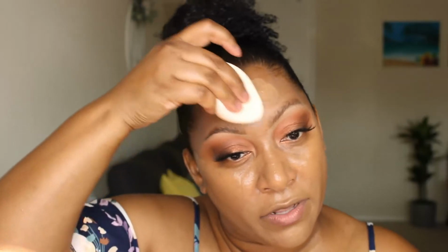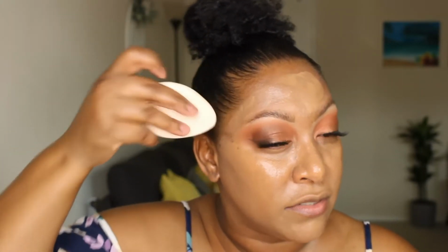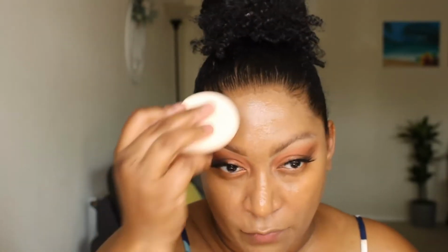This sponge, on the other hand, it's not doing it for me. It's like moving everything around. It could be a combination of the fact that this is a skin tint and is very watery, but it's like moving things around. Maybe this will be better with a thicker foundation. I do like how you can go around the eyebrows like this though. Yeah, the sponge is not my favorite. Maybe it'll be better with setting powder. We'll see a little later on.